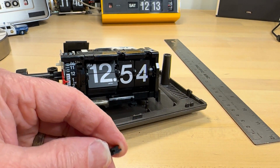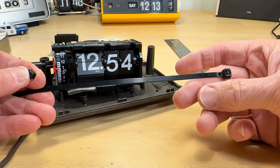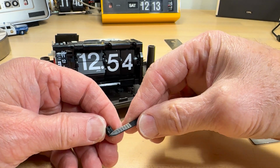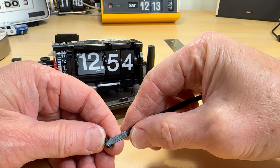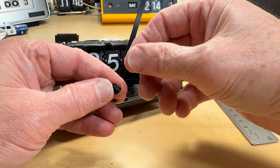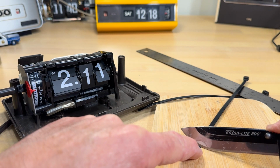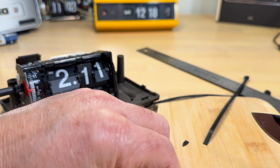I've done this a few times and I assure you that black zip ties are the way to go. It's a good material and bonds well to this rubber piece. It has just the right stiffness with a little give to do the job and not destroy the flip tiles in the process. I'm going to keep the shape of the zip tie end. I think it will work great. I'm chopping off the end of the zip tie to the proper length, again for this clock just under 1 centimeter. I want them nice and square to make the next step easier.